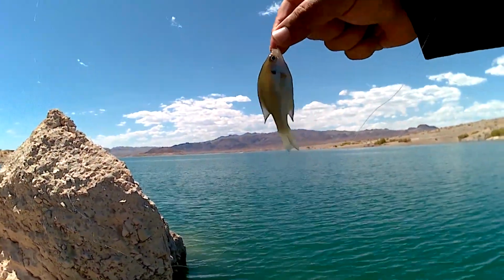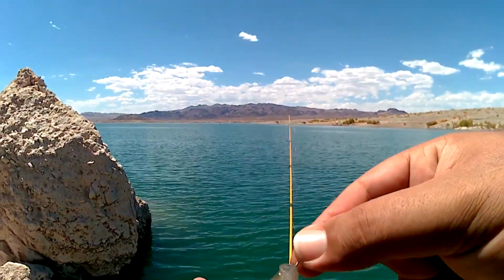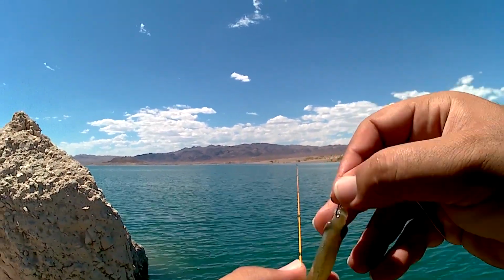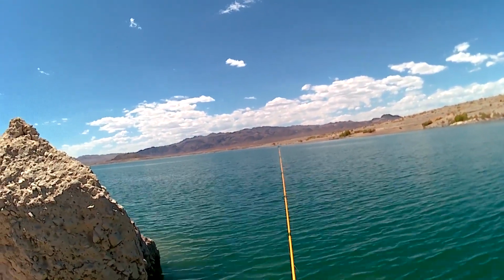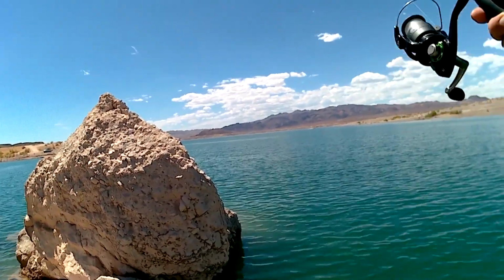And a smaller bluegill. Well, this one is almost the right size to live line out there, but I'm not going to do that yet. Still going to try with some lures and stuff.